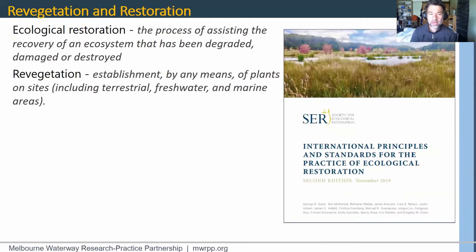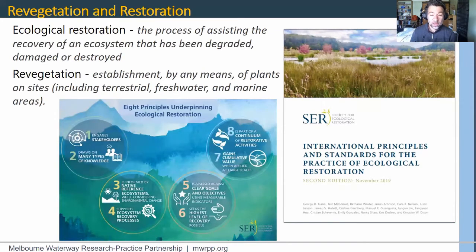So when we're talking about ecological restoration, we're actually saying that it's the process of assisting the recovery of an ecosystem that's been degraded, damaged or destroyed. And we can undertake revegetation in this to establish plants on the sites, and that can be terrestrial sites, freshwater or even marine areas.